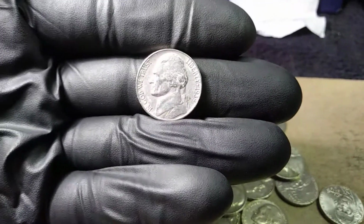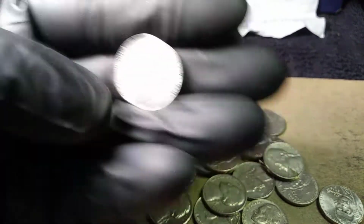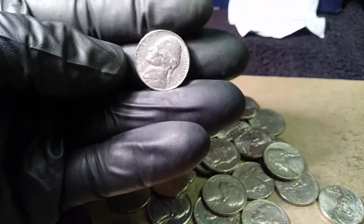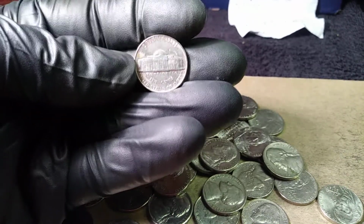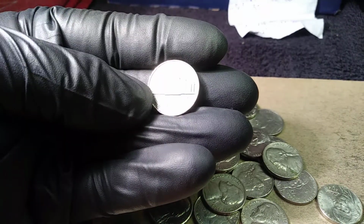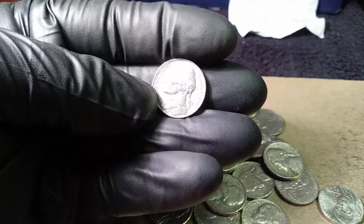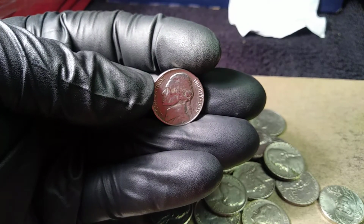Ten rolls down, I got my first 39, second year Jefferson nickel. It came reverse up, so I knew that it didn't have a mint mark, but it's not in very good condition, so it probably ain't going to replace the one I already have. But you know, I'm looking for the mint marks on the 38s and the 39s. That being said, let me get back into this box.